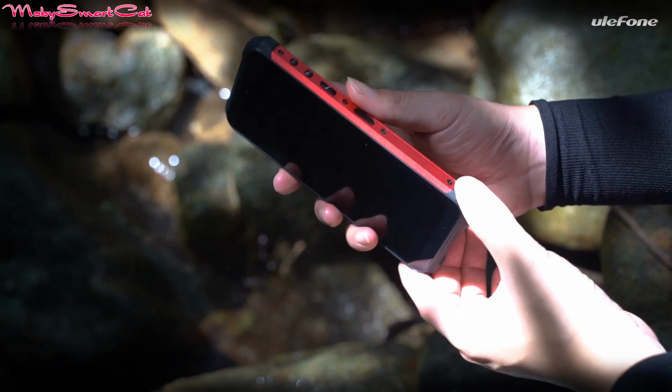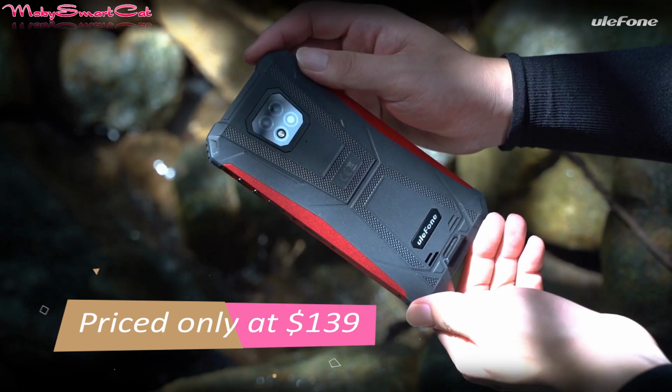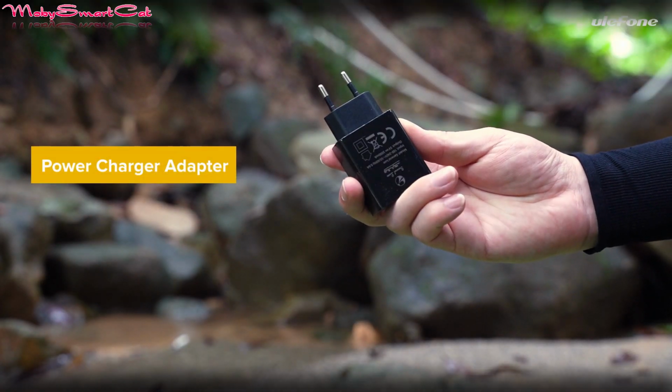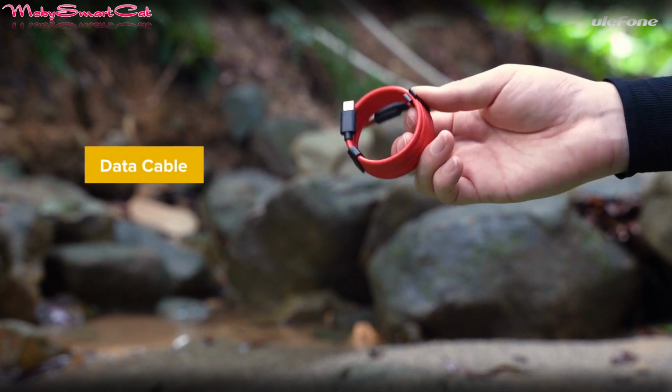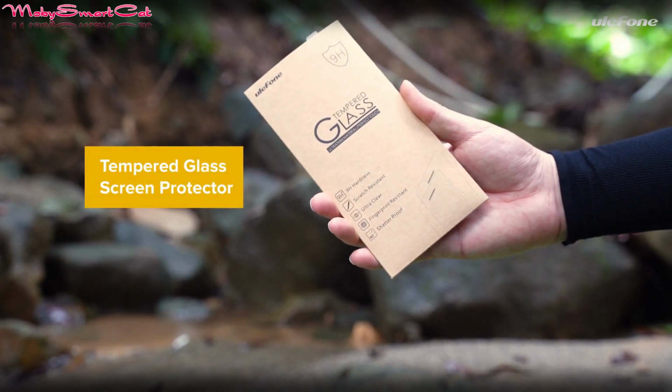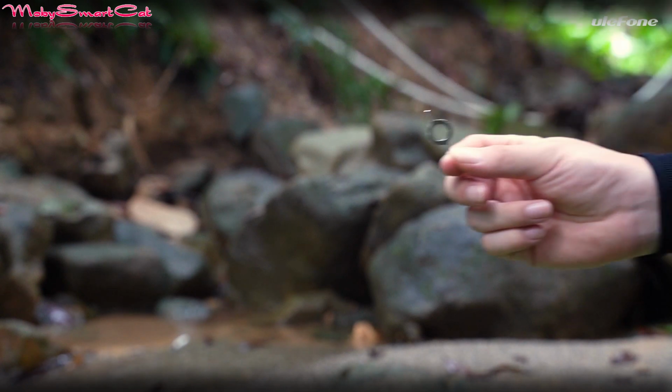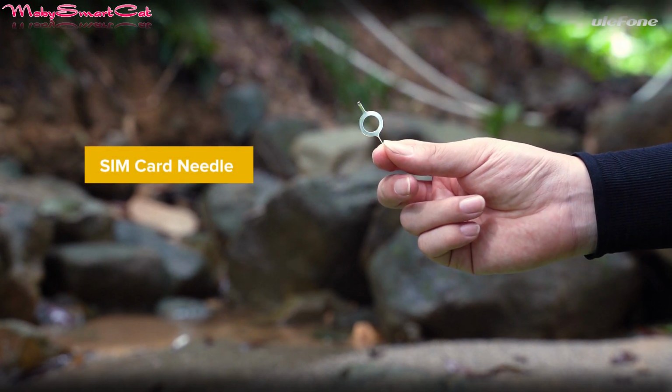And in global pre-sales it is also priced at only $139. Ulefone Armor 8 has some pretty exceptional features, spearheaded of course by all the rugged qualities and certifications. On top of that, it has a MediaTek Helio P60 octa-core processor with 4GB of RAM and 64GB of internal storage.